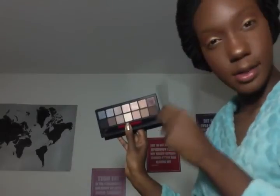Alright, so to the crease. I'm going to use this little brush right here. It has a little bit of black, I think, on it. And like I said, Smashbox Full Exposure Palette. We're going to take the darkest brown on this side and use that to start deepening up the crease in the outer V and just adding more definition to the look.